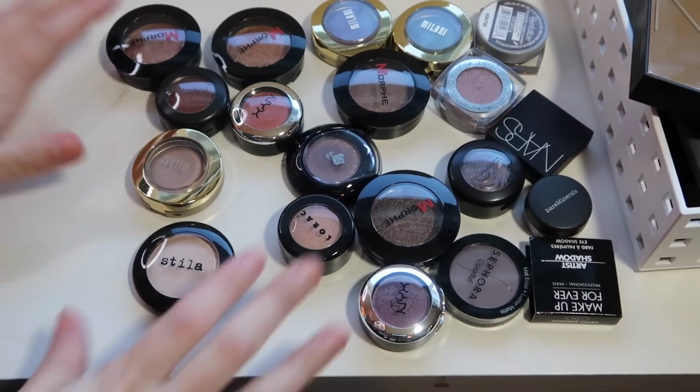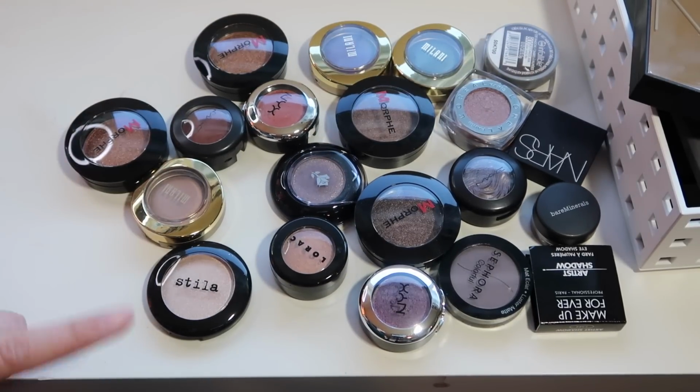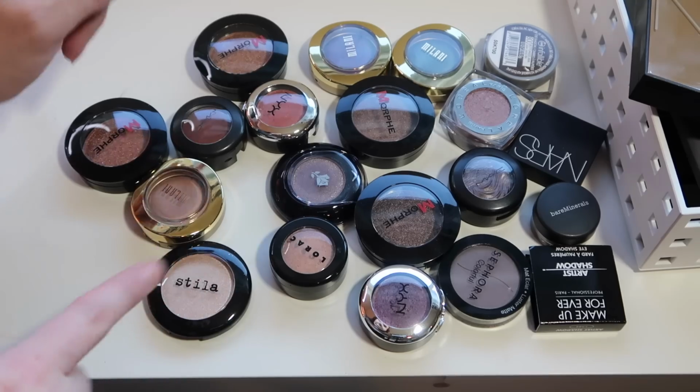Alright everyone, so we are moving on to single eyeshadows, and I thought I would do my non-ColourPop single eyeshadows first. I'm gonna go ahead and speed up this part because I think going through each and every one might be too much. Let me get started.